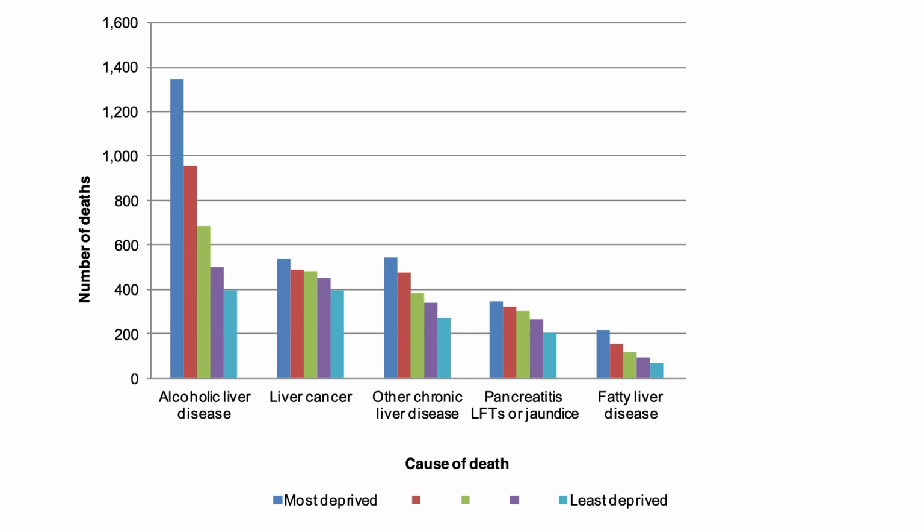Alcohol-related liver disease also teases out another factor that actually the pandemic, I would say grudgingly, brought out, which is that there is a huge disparity in outcomes based on deprivation. Okay? So if you look at mortality rates for people in the least deprived group, they are much, much lower than mortality rates in the most deprived group. And that difference is most stark in alcohol-related liver disease.